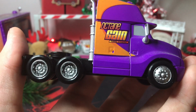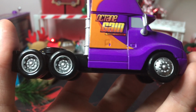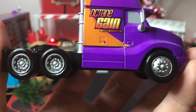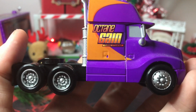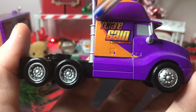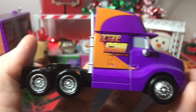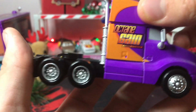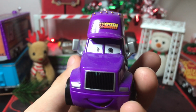Coming back to the side, you can see the 6 black tires and 3 silver rims. You get the Octane Gain Turbo Vitamins logo once again, and the orange crescent, what it basically looks like, it creates, with the gray window and the gray rear view mirrors. Here he is coming back to the front.